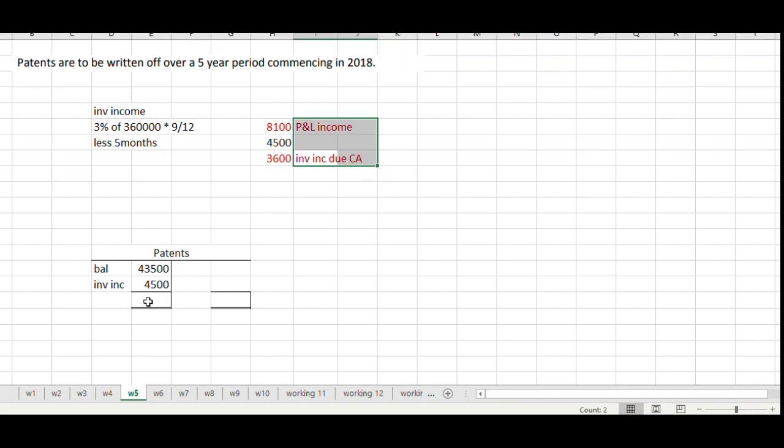Now down to patents. Patents is to be written off over 5 years. Okay, so patents is 48,000. Here, we're going to have a P&L written off figure. 48,000 divided by 5, which is 9,600. 9,600 will be patent written off. Okay, P&L expense. Patent written off. Then when you balance this account, you will work out what your patent figure is in the balance sheet, which is a balance of 38,400, which is an intangible asset in the balance sheet.